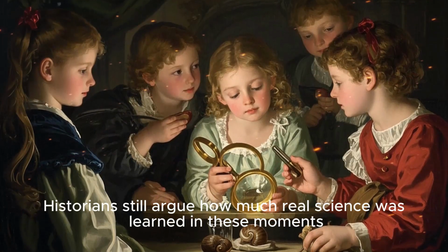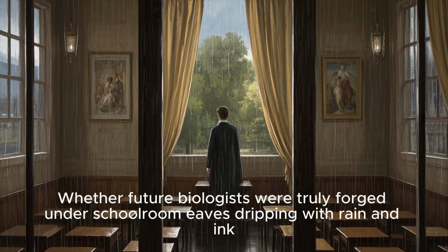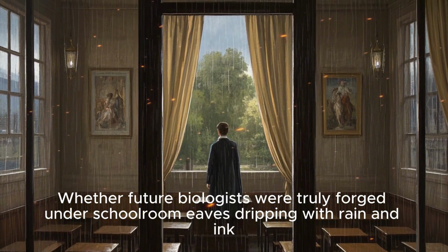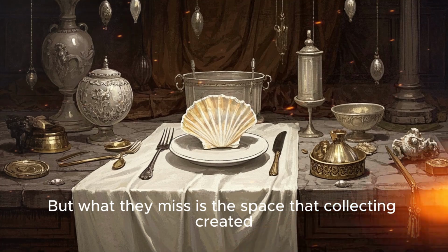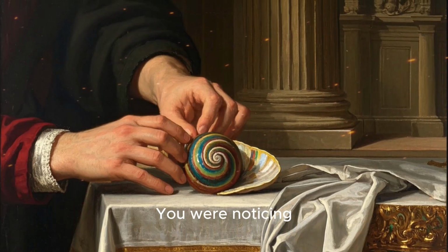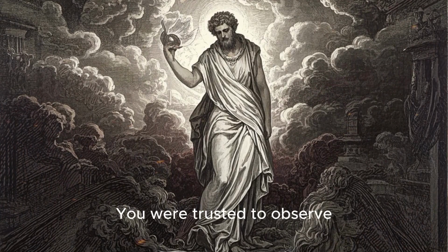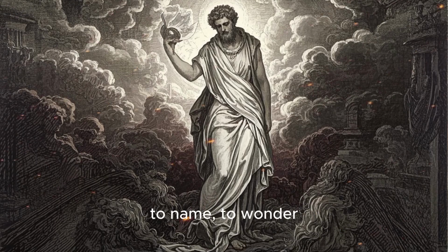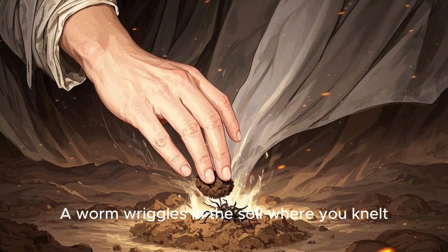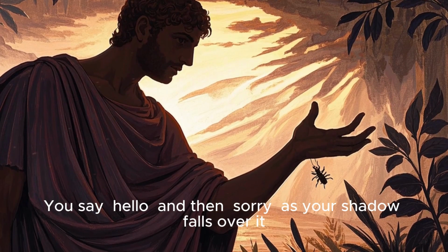Historians still argue how much real science was learned in these moments. Whether future biologists were truly forged under schoolroom eaves, dripping with rain and ink. But what they miss is the space that collecting created. You weren't memorizing. You were noticing. You weren't tested. You were trusted to observe, to name, to wonder. You rise and dust off your knees. A worm wriggles in the soil where you knelt. You say hello and then sorry.